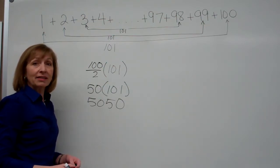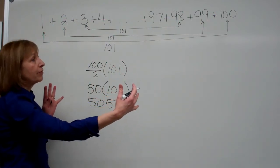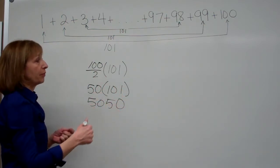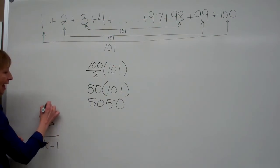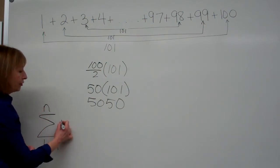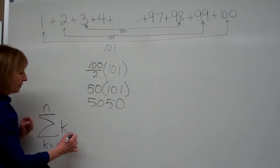Well, this process doesn't only work when you're adding these numbers to 100, but it also works if your total is out to whatever value you want to stop at, but you're to add the integers from 1 on through. So the rule we can write for that is the sum k equals 1 to n, wherever they tell us to stop, of just k, because that would tell us to put 1 in, plus 2 in, plus 3 in, plus 4 in, up to n.